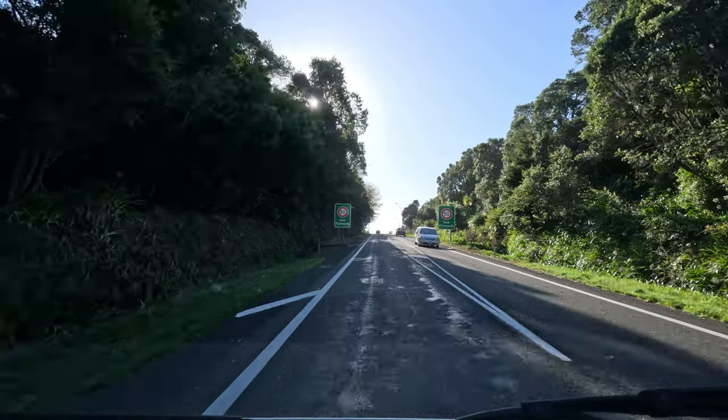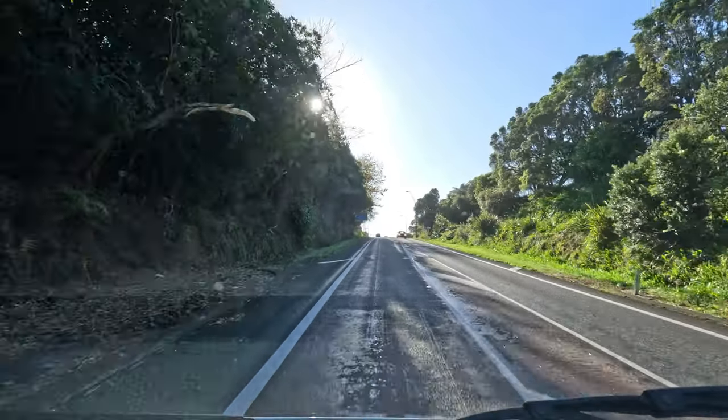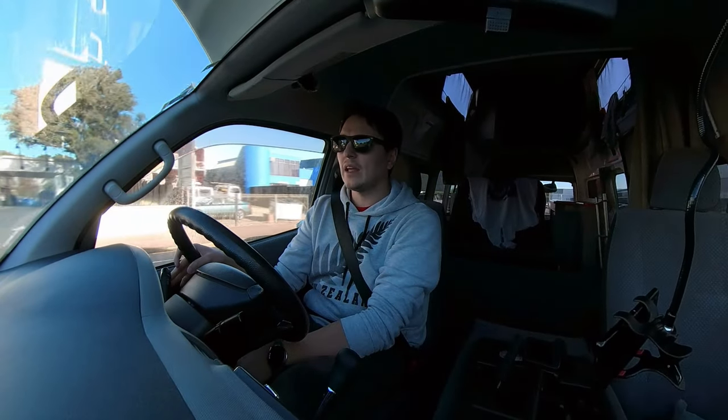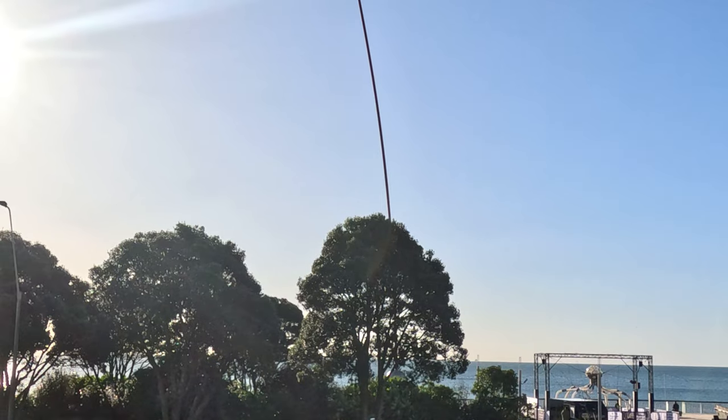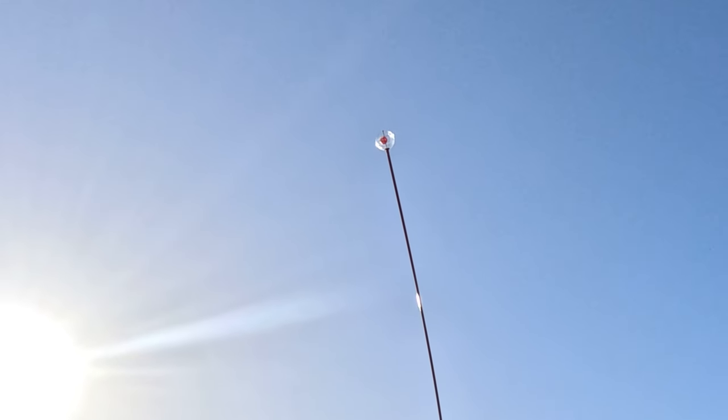Well, this is us now in New Plymouth, pretty much where I want to be for today. Come to New Plymouth for a light festival, which coincides with Maori New Year, called Matariki. So this big, long stick behind me is a wind wand. It was made by a gentleman called Len Lye, and it's just a giant 48-meter fiberglass pole.